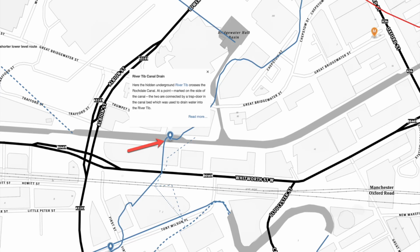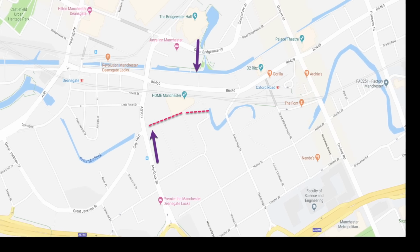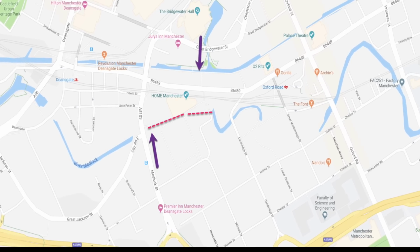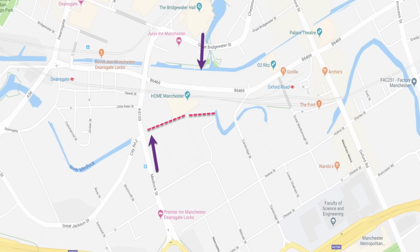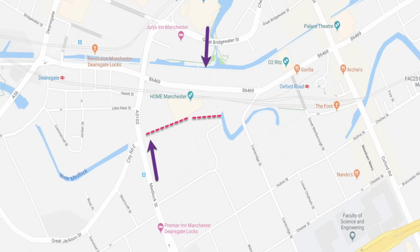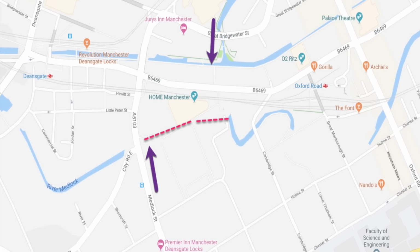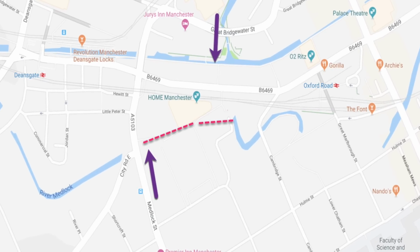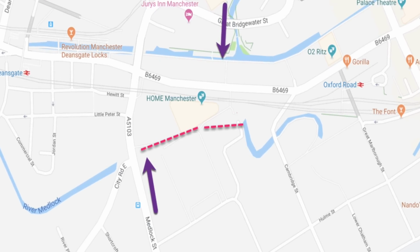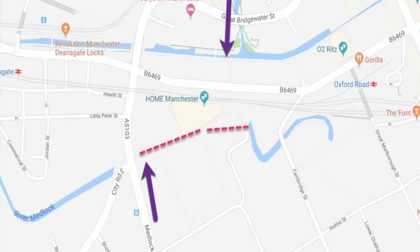Let me show you in detail where we are on Google Maps. You'll see we're just off Whitworth Street near Oxford Road Station. The top purple arrow shows Lock 89 where we are, and the bottom purple arrow shows roughly where the Tib enters the Medlock. The dotted line I've put in shows roughly where the culvert runs. The River Medlock is heavily culverted through the city centre of Manchester, and that's where the Tib meets the Medlock, inside a culvert, so we never get to see it. It also illustrates the distance between Lock 89 and where the Tib finally meets the River Medlock, which is only a short distance.